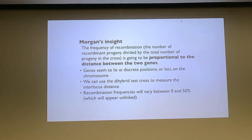Okay, so this is the key thing to take away from this. Morgan's big idea is that we can do a dihybrid test cross and we can thereby figure out the relative frequency of crossover events between two genes, and that gives us an idea of their relative positions. And these are huge insights for 1910, 1915: the idea that genes occupy a specific position on a chromosome, that we can measure that position and the distance between them, and that we can get a measure of how close genes are to one another to produce these gene maps.